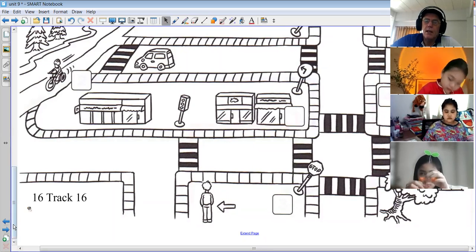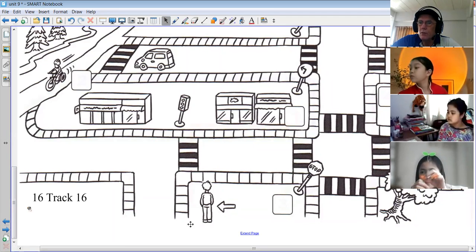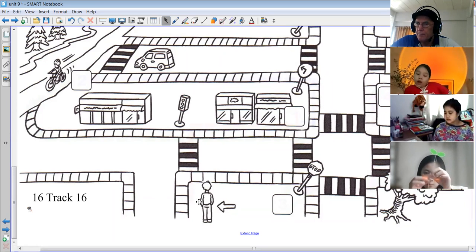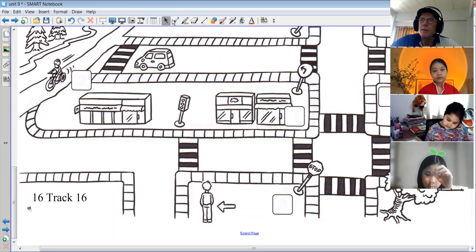Colour pencil, if you have. If you have a colour pencil, use that. And you just, maybe with a ruler, if you like, mark or draw where this little man or boy is going, all right? We'll see anyway, first one. You will see, it's not difficult.